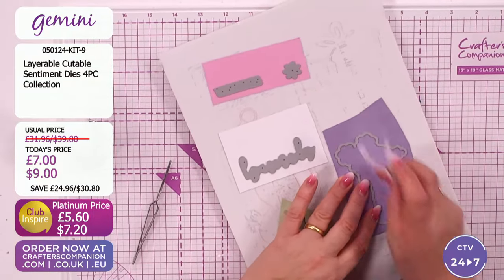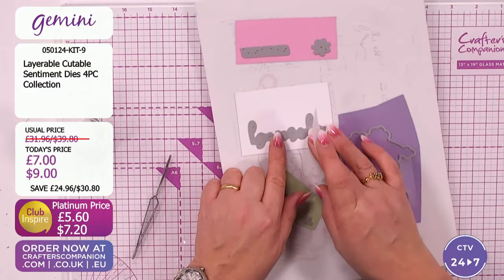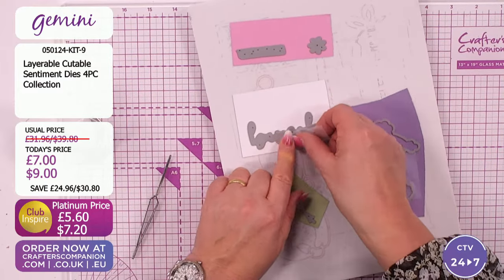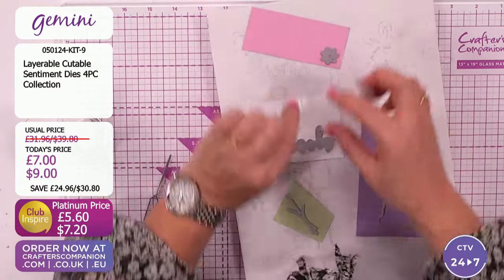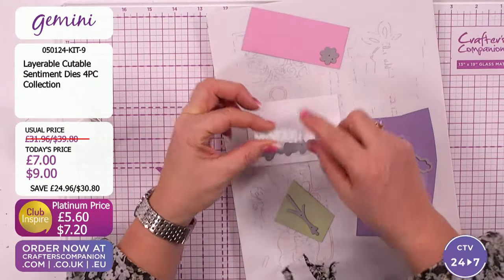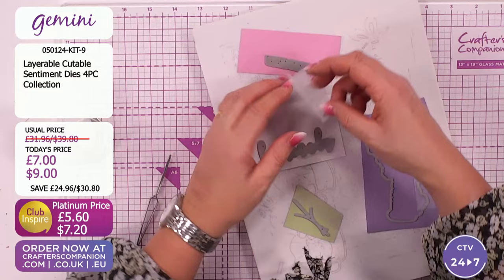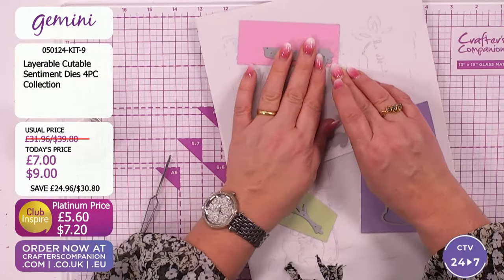Right. So as Ben said, you've got your outside die. Let's pin that down. For this one, this is the word bunch, so I'll put that on white. Then I've got, if I turn it round, thanks-a. And then I've got a flower, and I'm going to do those in pink. So you pick whichever colours work for you.